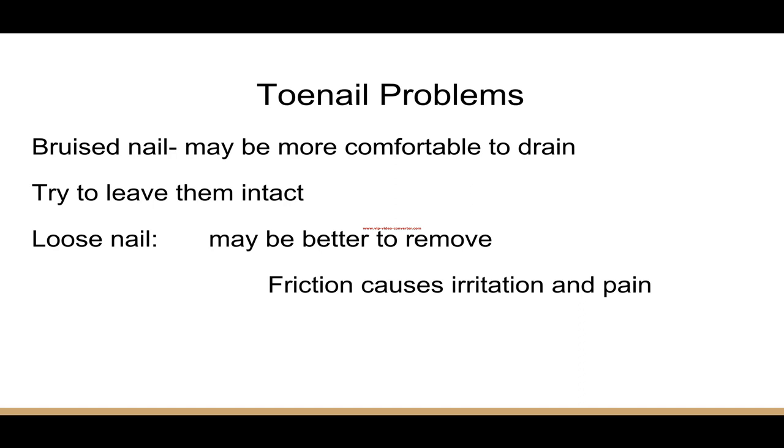Right, you just poked it right underneath. So pop them, right? It's the same as a blister. You just kind of get your clipper and clip them.